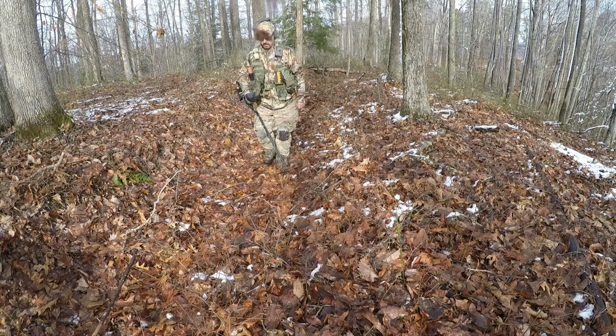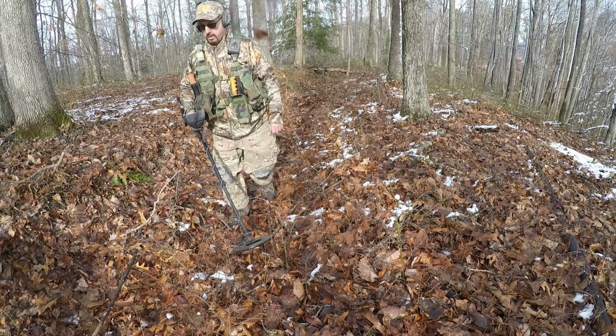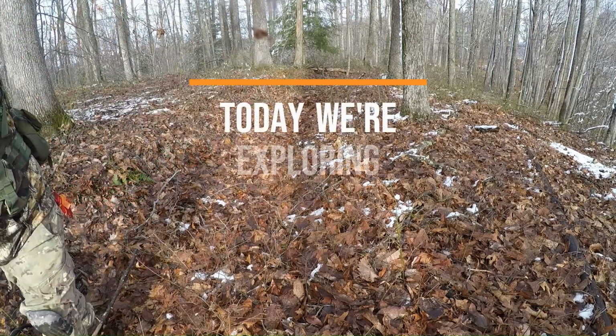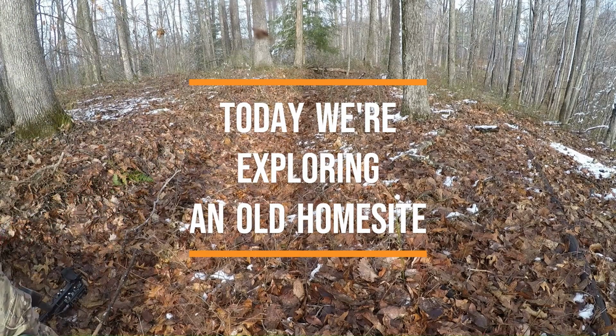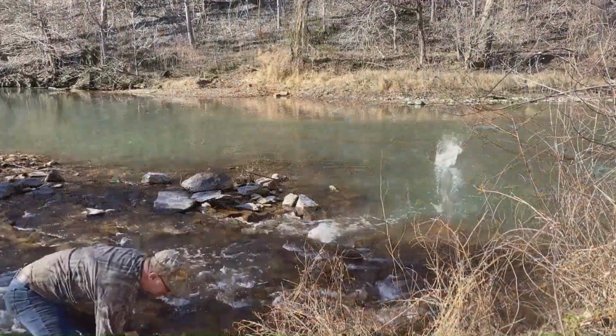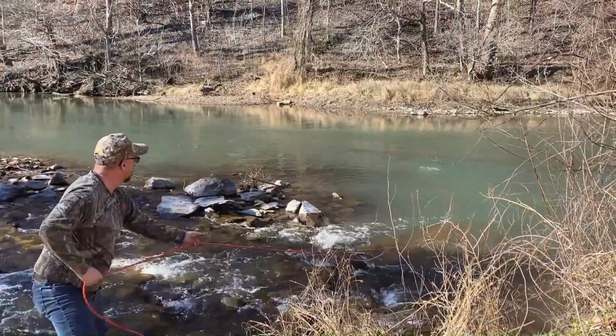Dig some relics in the Appalachian foothills, all up and down the mountains and the fields. Swing that pole across the ground, let's see what all that can be found. Let's go digging in the Appalachian foothills.